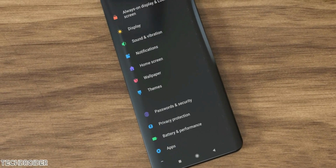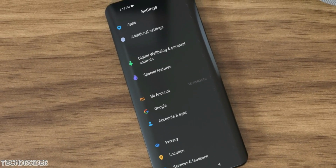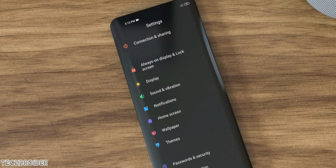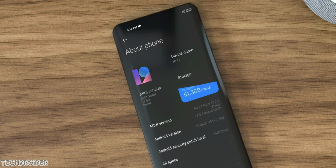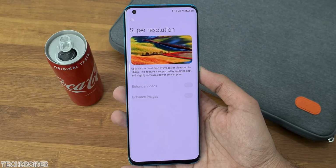Yes, sadly they're not using an underscreen camera mechanism. I said this earlier also, they'll reserve it for the Mix 5 because it is an expensive tech, a special edition only for those who can afford it. Here are some more features of Xiaomi's Mi 11 display.